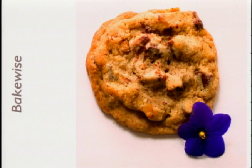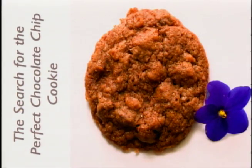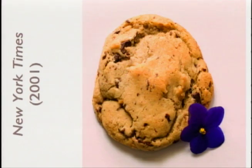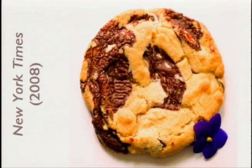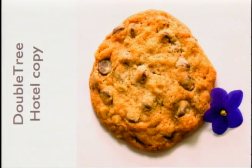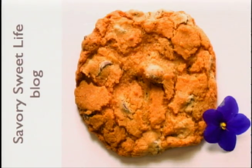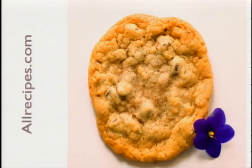And keep in mind that the same flour is in each of the pictures for relative scale. So we baked a couple from cookbooks. This was from Bakewise, and this was the Search for the Perfect Chocolate Chip Cookie. Two from the cooking magazine Cooks Illustrated. Two from the New York Times. And several from the internet, including this copy of the Doubletree Hotel recipe, this Neiman Marcus rumor recipe from Snopes, the Savory Sweet Life blog recipe, and this from the cooking website, allrecipes.com.